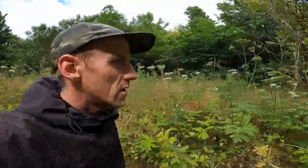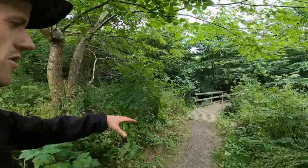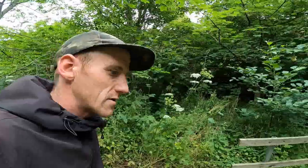The little burn here. Oh, here's a wee wooden bridge folks. I'm looking for some ancient history here. Stuff like this doesn't cut it. It needs to be some cool ancient historical wonders that we find on this adventure.